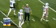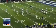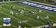A big run there for Gaffin. No, unfortunately for the Mavericks, after a 28-yard gain, I believe this one's going to be wiped off for the penalty. Mark this one off back to about the 10-yard line.